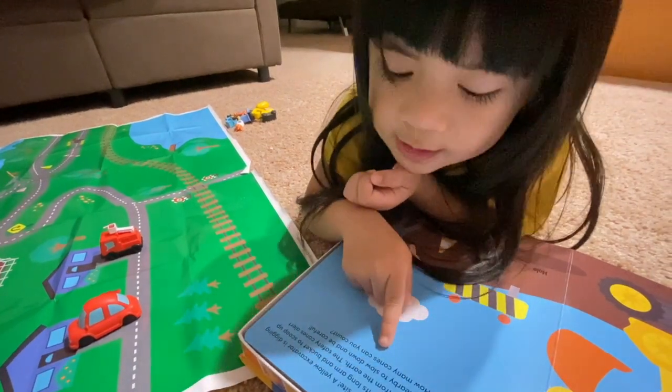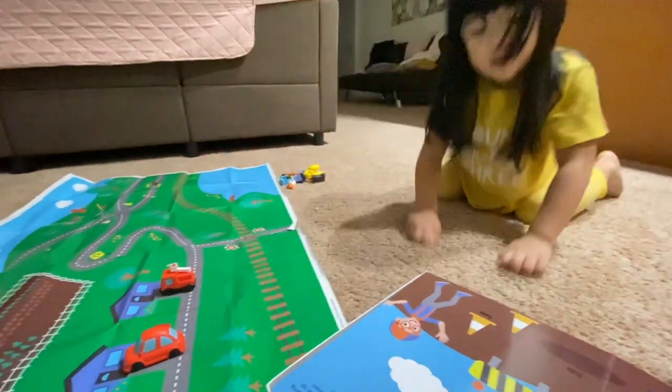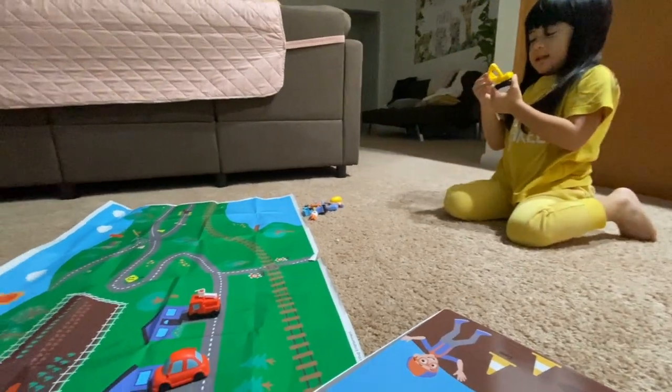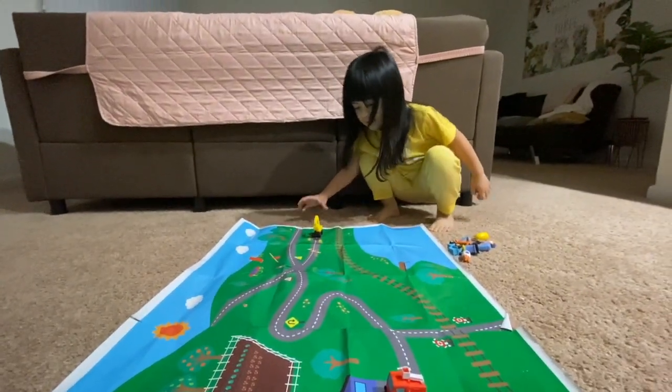How many cones can you count? Okay. Come on. Where's your excavator? Put it down. Three. That's a big bucket. And let's go put it down. There we go.